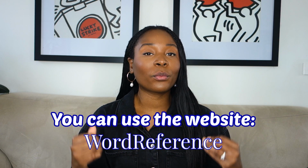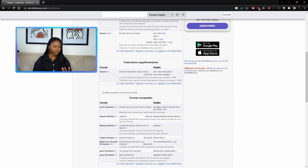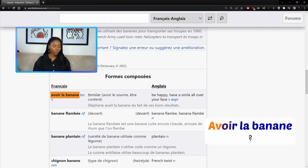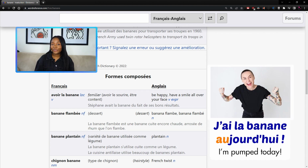To do so, once again, you can use the website Word Reference. I love this website, so let's dive into Word Reference and have a look at this ecosystem. So here with the word banane, we see that we have different expressions. For example, avoir la banane. Avoir la banane. To be happy, to have a smile all over your face. For example, j'ai la banane aujourd'hui. J'ai la banane aujourd'hui. Okay?